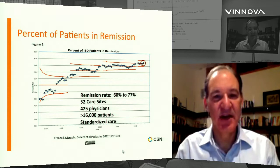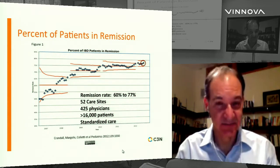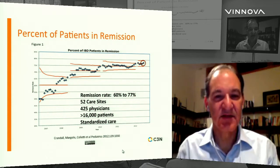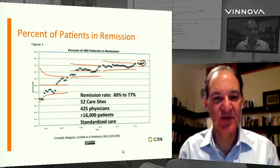And what is shown here is a graph of the percent of patients with inflammatory bowel disease whose disease is in remission. In other words, they can go about living, they can, in the words of a patient, "forget about my disease and get on with my life." Beginning in 2007, doctors from initially about 9 centers started to work together, sharing knowledge, sharing know-how, and sharing the work of improving care. And as you can see here, the percentage of patients in remission has increased from about 60% to currently about 77%.